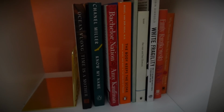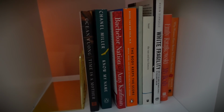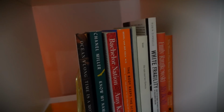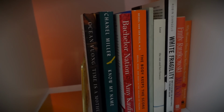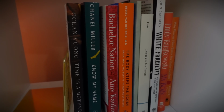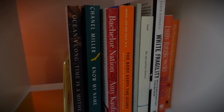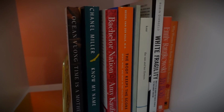Underneath that, this is my nonfiction/poetry TBR. We have some really good stuff down here. We have Time is a Mother, which is a poetry collection by Ocean Vuong. We have Know My Name, which is a memoir by Chanel Miller. She was the woman who was assaulted by Brock Turner, and that's her story.